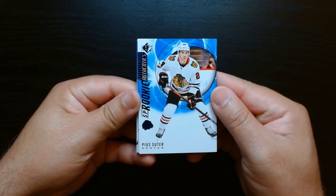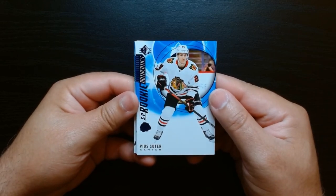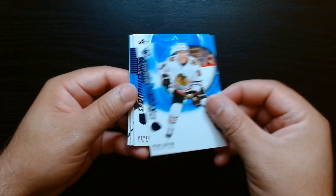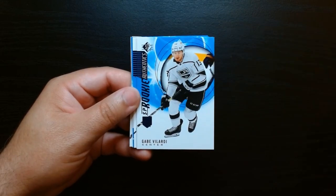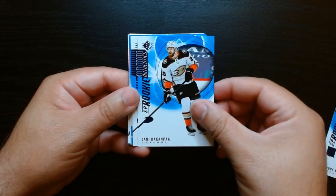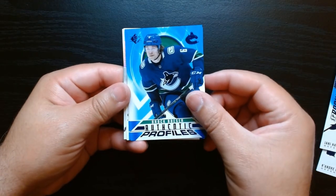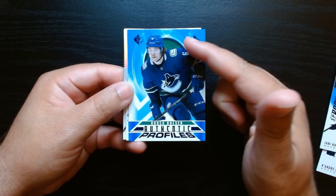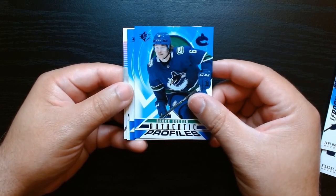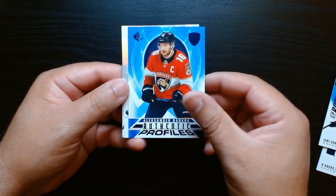Alright, so I'm just going to recap the blaster for the more interesting cards that we got. These were the blue rookie authentics, which I think are always blue. We got Suter, Krebs, Velarde. We got quite a few of these. Miller, Hakanpaa, Ian Mitchell. And then these were the authentic profiles. I thought we hadn't gotten one with the blue background. We did. We did get this Brock Boeser. And then the Barkov of authentic profiles.